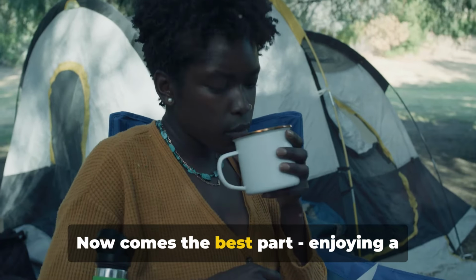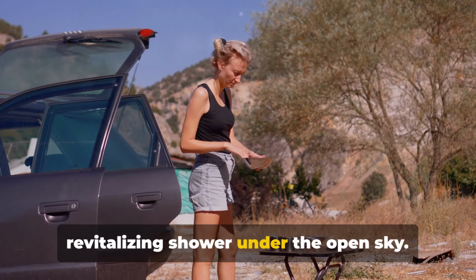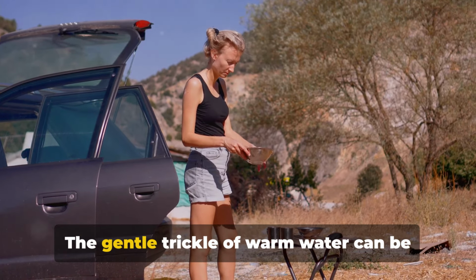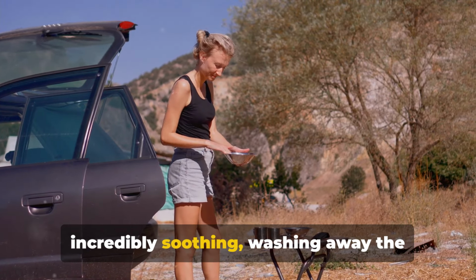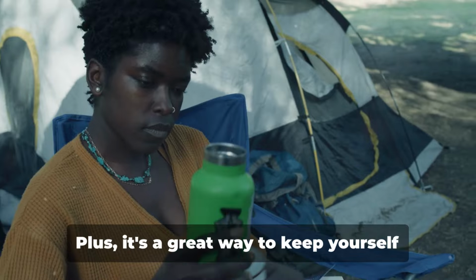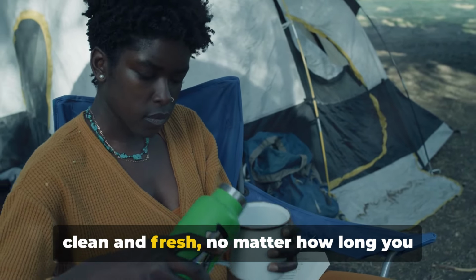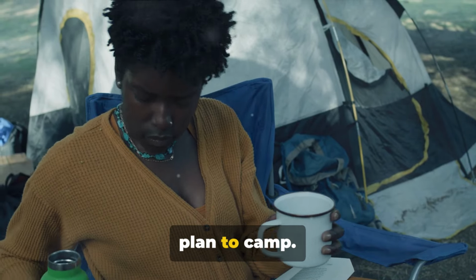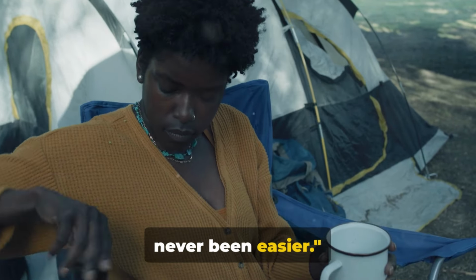Now comes the best part, enjoying a revitalizing shower under the open sky. The gentle trickle of warm water can be incredibly soothing, washing away the fatigue from your adventurous day. Plus, it's a great way to keep yourself clean and fresh, no matter how long you plan to camp. Staying clean during a camping trip has never been easier.